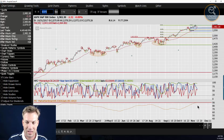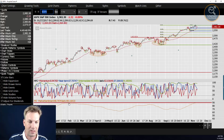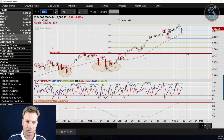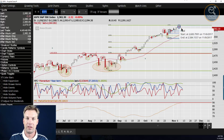Market sentiment's above 90, and it's not very often we get that. We got over here, we got up to 89, and you can see we took off to a new high while it was starting down, and then that led to some weakness here. But again, back to 90. And what kind of returns do we expect to see? Well, the one time in the last 20 years we saw that, we went on a multi-month sideways move.